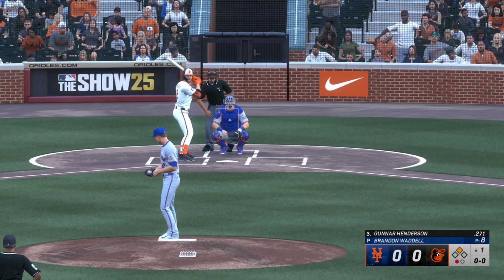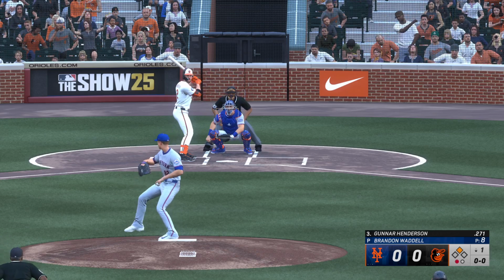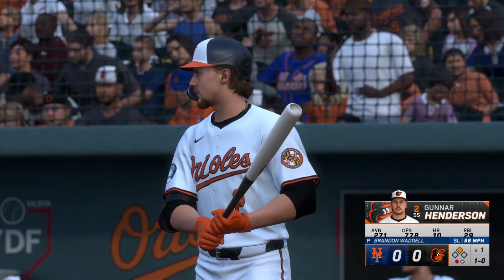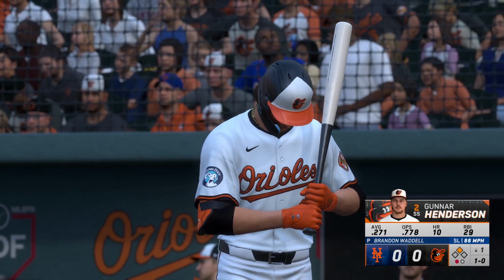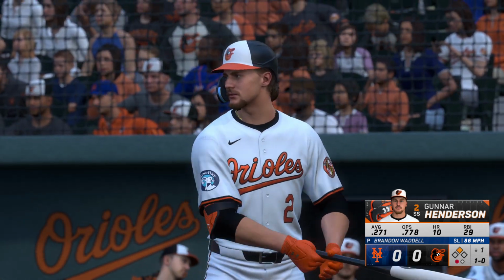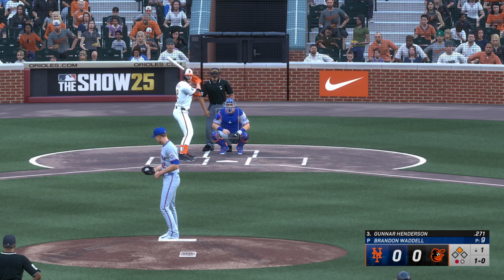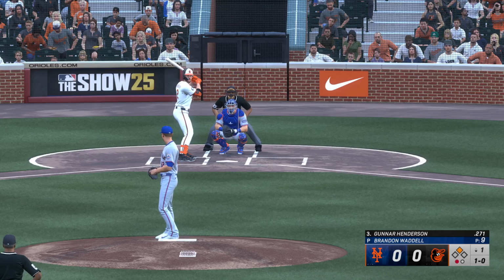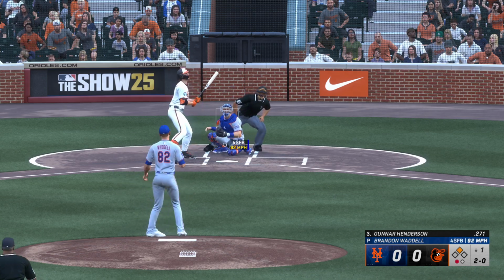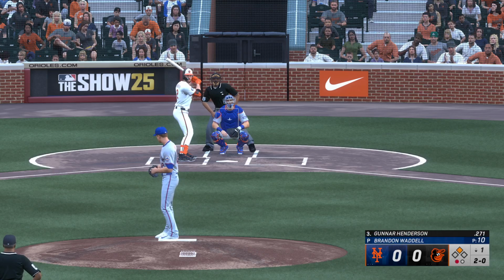So the go-ahead run in scoring position. Here's the shortstop at the plate, Gunnar Henderson. And that's in the dirt. 1-0. The shortstop takes a ball. Runner at second here, one gone.